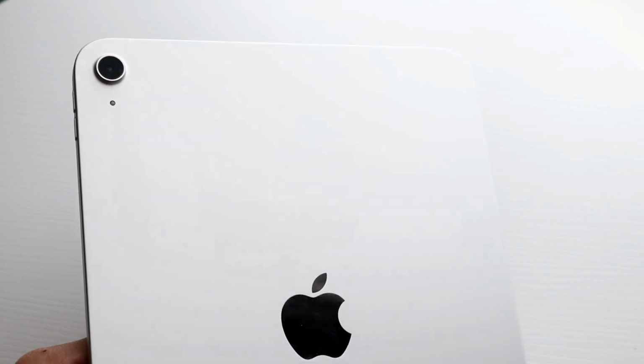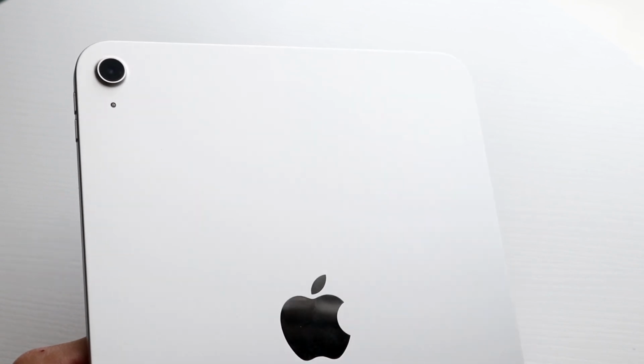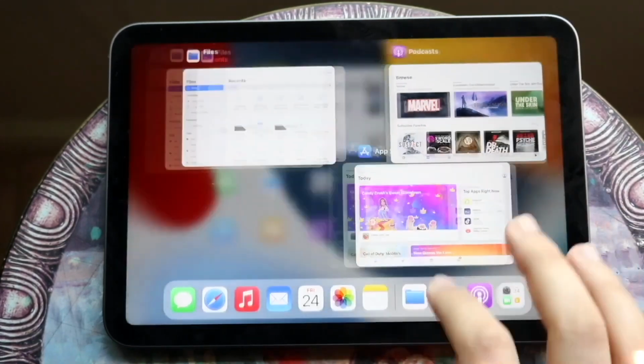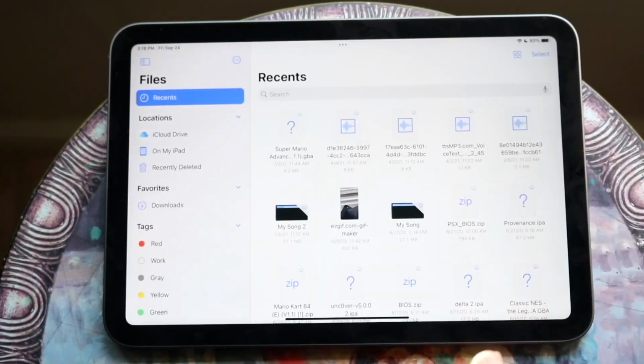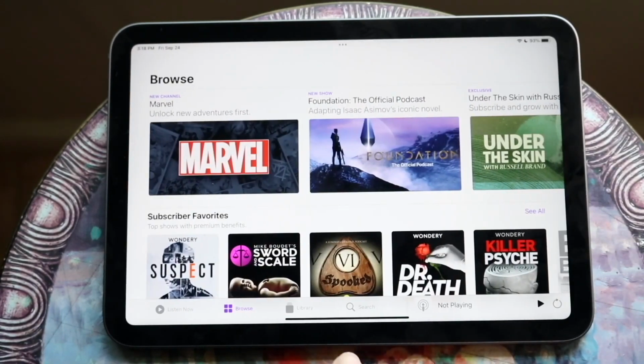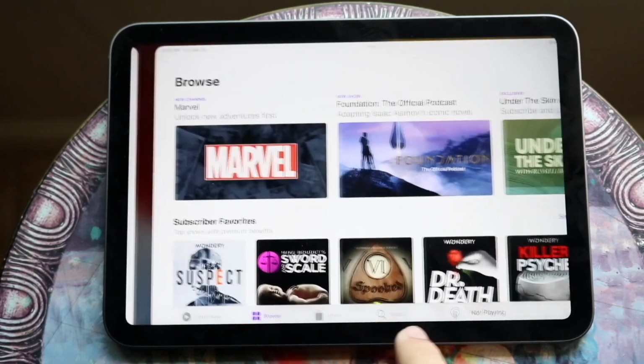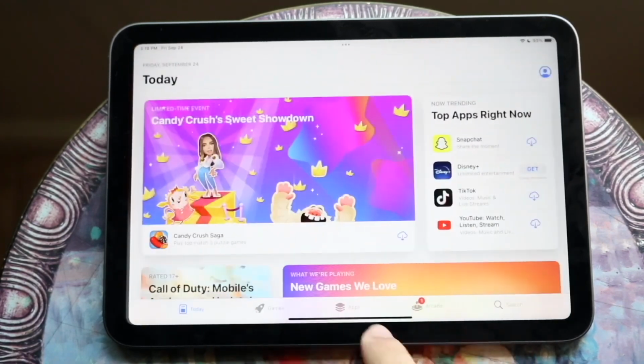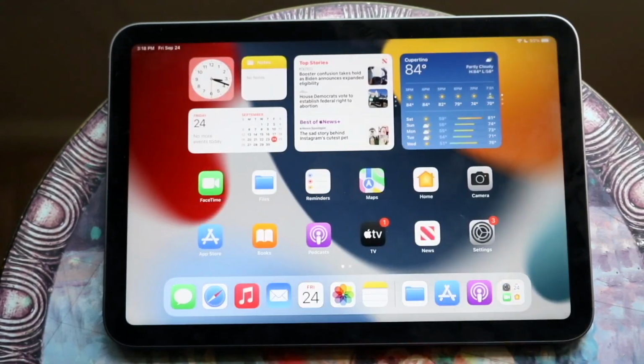Now in terms of software and longevity, this is another very interesting thing between both of these iPads. With the iPad mini, you do have that A15 Bionic chip inside of it. With the iPad 10, you have that A14 Bionic chip. So again, the best way to describe it, A14 is the same one that's in the iPhone 12. The A15 is the same one that's inside the iPhone 13 and 14. So you are probably going to be getting a longer lasting iPad with something like the iPad mini 6 than the iPad 10.